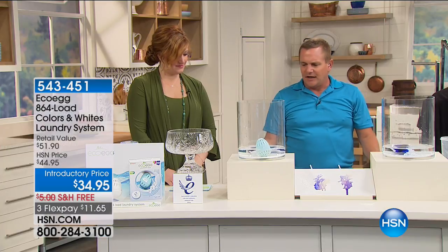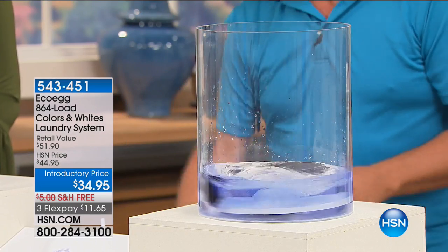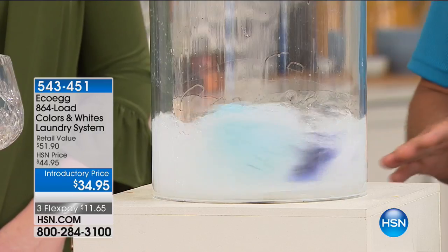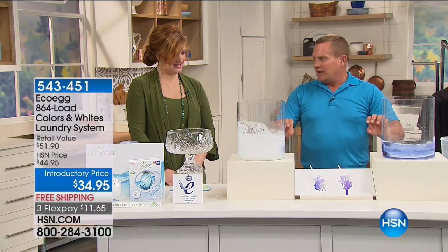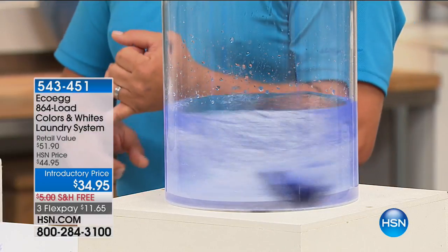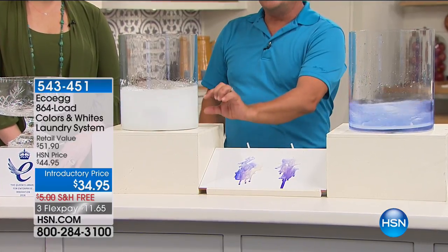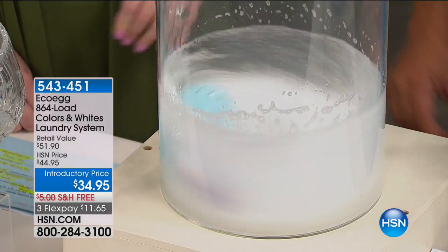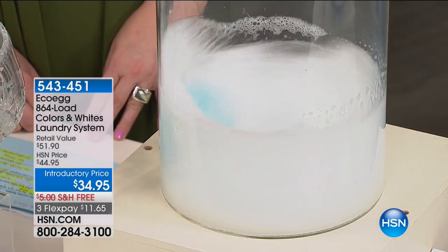Again, when I turn these on, we'll see if we can get them going here. Hopefully this one's gonna work. Yep, there it goes. As your washing machine washes your clothes, you'll notice the powerful suds that build up. Those suds are powering the dirt from the material that you're washing. You're using just a little bit of those pellets that are inside of that Ecoegg. So imagine what 864 loads of laundry detergent look like?